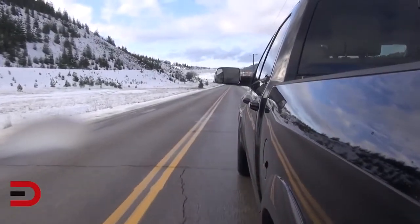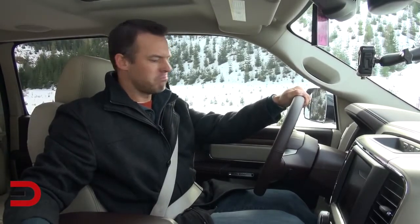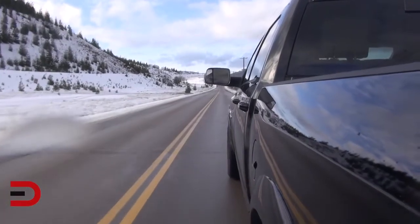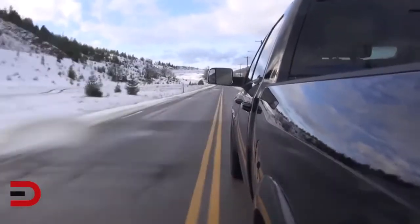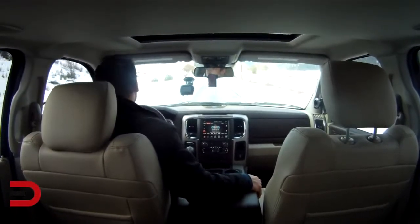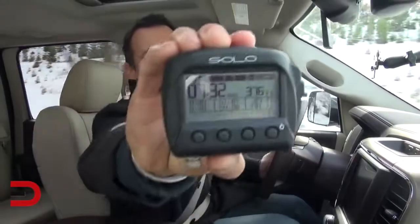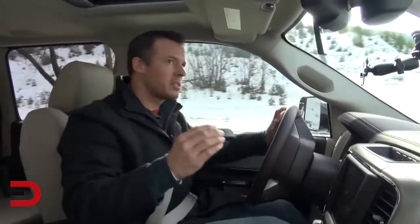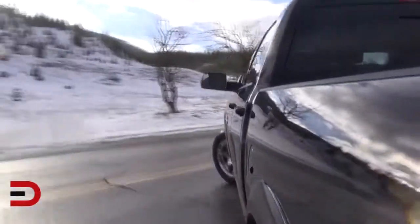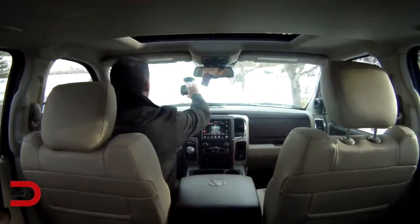Okay, reposition, reset our solo 0 to 60 performance device. Nobody's around, keep it in four-wheel auto, flat section. Here we go. 35 miles per hour, 40, 45, 50, 55, and boom, we hit it. All right, we're warming up. 7.32 seconds, 376 feet. We'll do one more run, get onto a true flat section, and give it one more go.